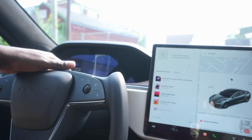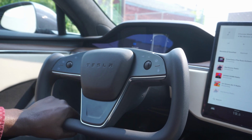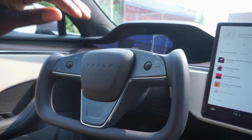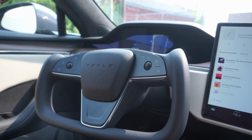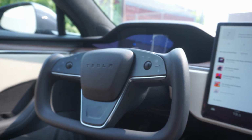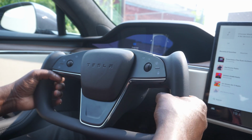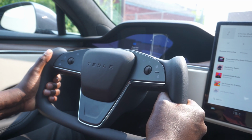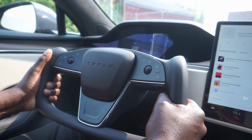all the options there. And the most iconic thing that Tesla has done is this yoke steering wheel. Mind you, you can still opt to get the actual normal steering wheel, but this steering wheel, I tell you, it's something that you're gonna have to get used to, and I personally love it myself. I think it's really, really cool.